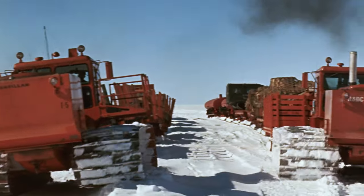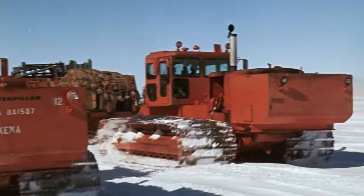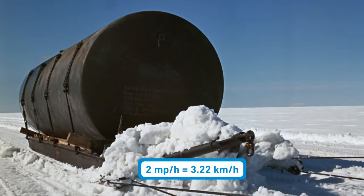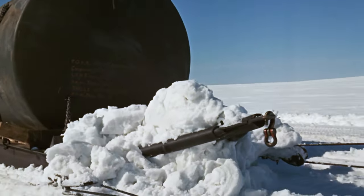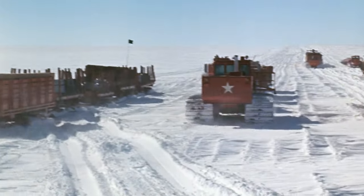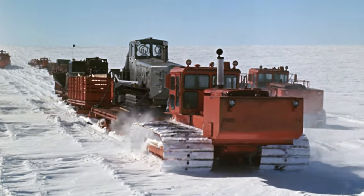Greenland, 1959, close to the North Pole. Heavy loads crawl across the ice at 2 miles an hour. The United States wants to transform this icy wasteland into a nuclear fortress and station their missiles here, no matter the cost.